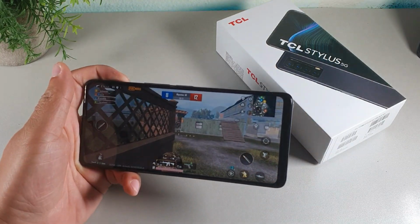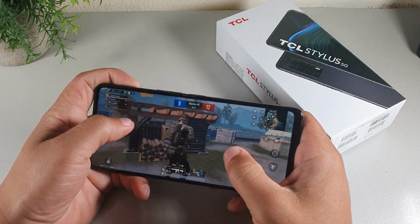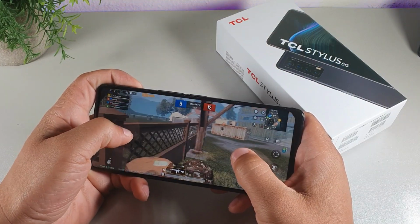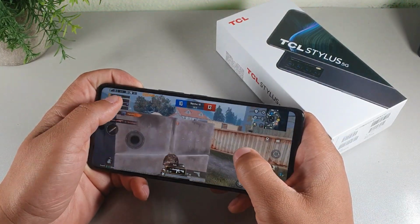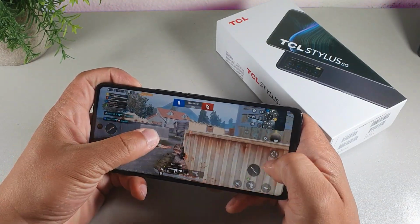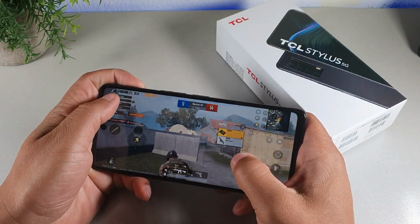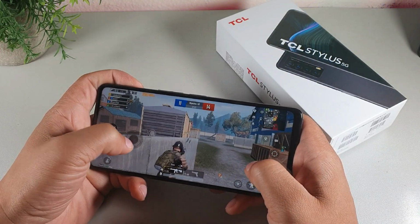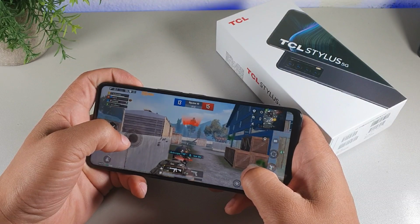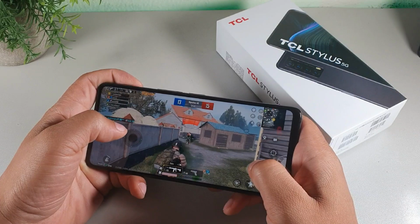So overall, I really like this device when it comes to the performance as well as the display, which is going to be a 6.8 inch display with 1080 by 2460 resolution. And they also give you 395 ppi on this device, which basically means it's going to get pretty bright and pretty pixel dense. So I think this is going to be a really good experience when it comes to using it on a regular basis for gaming.